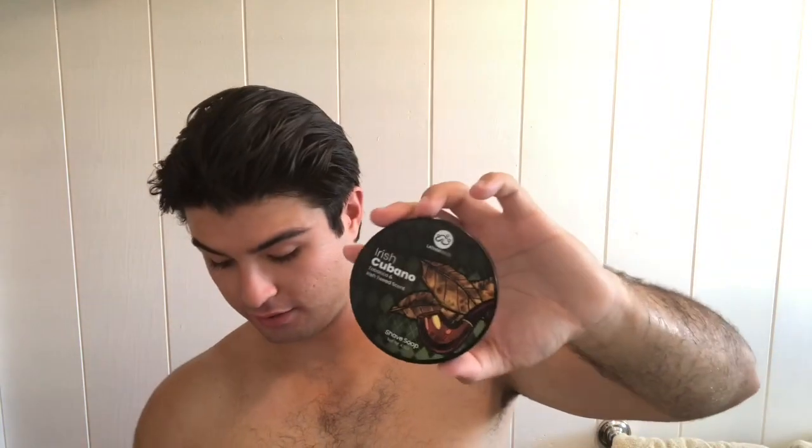Went with Sprecher. Awesome as always. Not too much more needs to be said about this razor. I'm blown away by it every single time I use it though. It's fantastic. And then went with Lather Bros Irish Cubano, great soap, and matching splash.